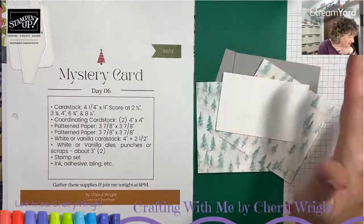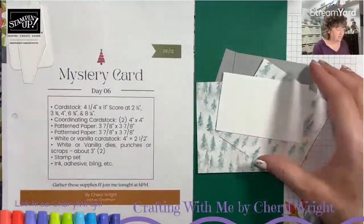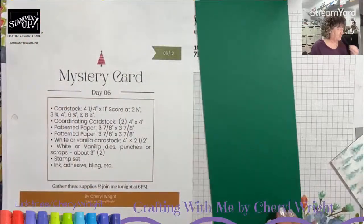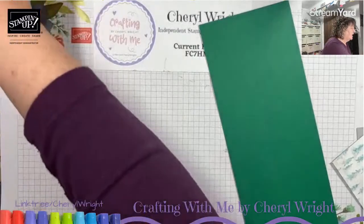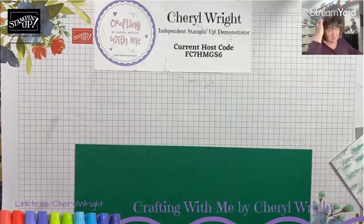Anyway, white or vanilla dies, punches, scraps about 3 inches, whatever fits in your stamp. And ink set, adhesive, bling, da. So that's where we are with that one. So I am using current Christmas paper for this one.